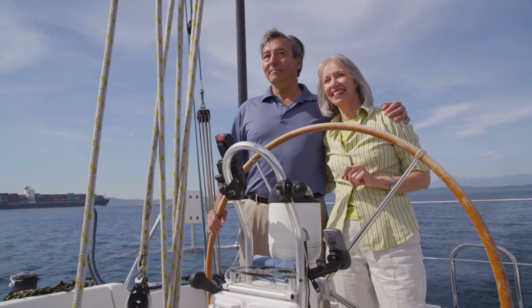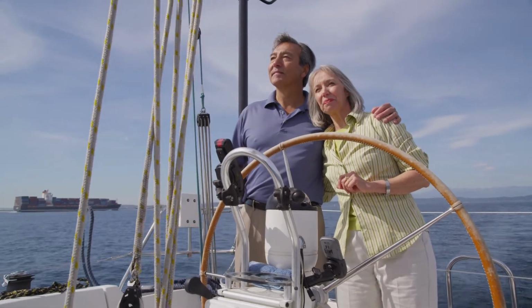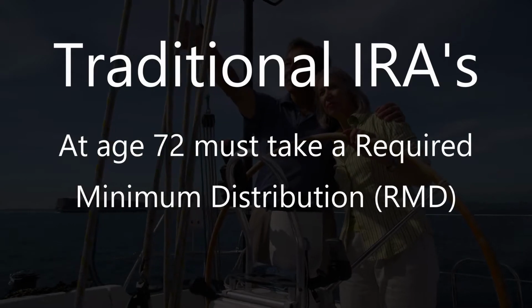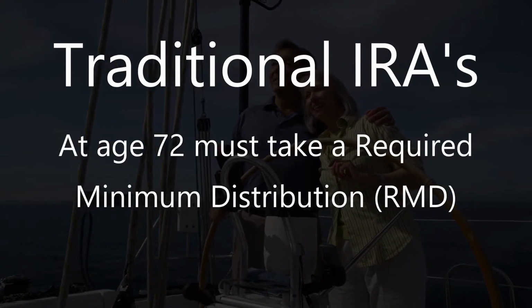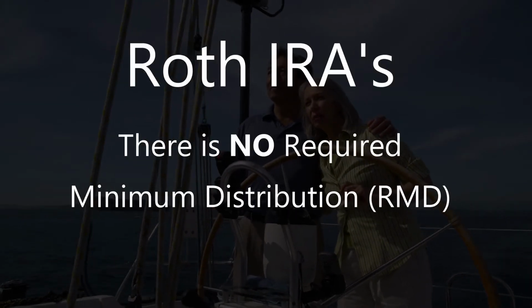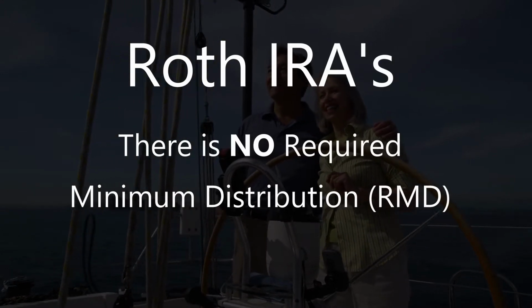All right, now you're retired and you're going to start taking distributions. There are some distribution rules. With a traditional IRA, once you reach the age of 72, you are required to take a certain amount out, and that's called the required minimum distribution. But with Roth IRAs, there's no age limit where you have to take money out.